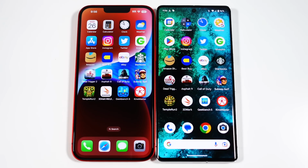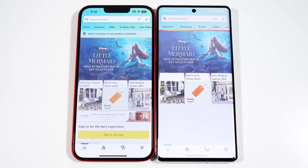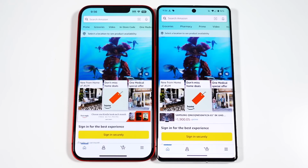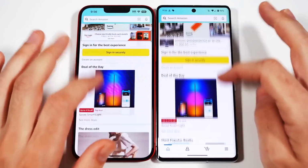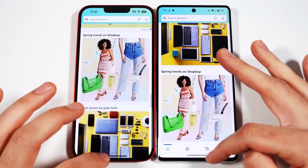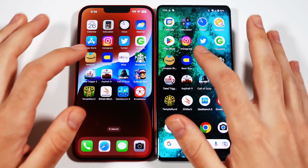All right, so let's go into Amazon. And you can see that, Amazon was, I didn't even see that one. It was so close. Which one won that one out? Let me know down below. But scrolling, still, I can see that smoother scroll on the Pixel.